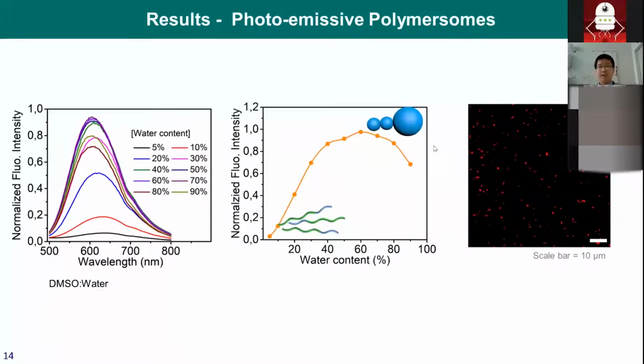Although when we further increase the water amount, it shows a slight decrease of the emission. This is because of pi-pi stacking quenching that slightly quenches the emission, but that's okay. The photoemissive nature of these AIE components is further confirmed by confocal, which means that they are highly promising to be used in biotracking.